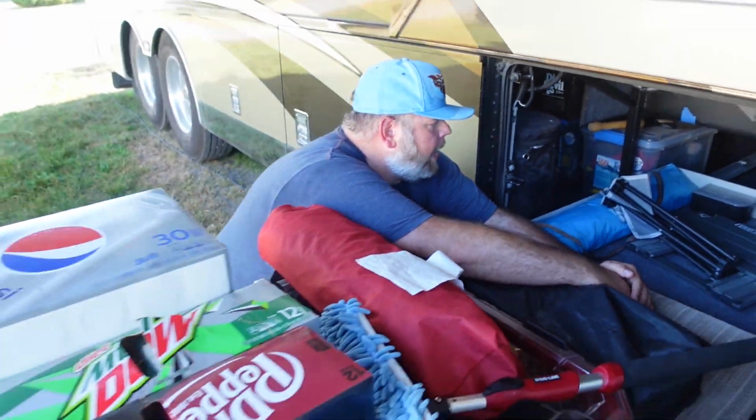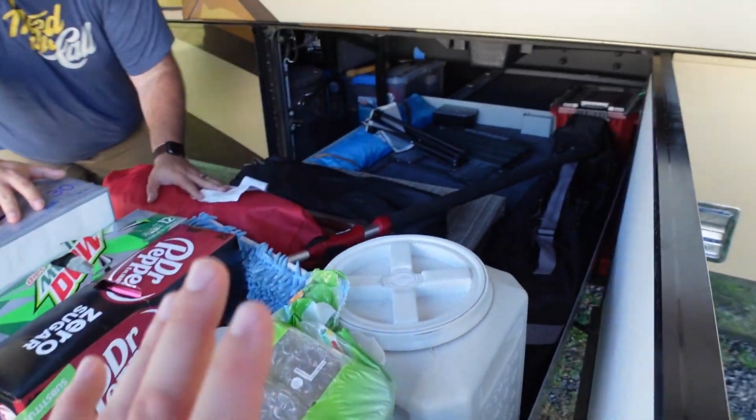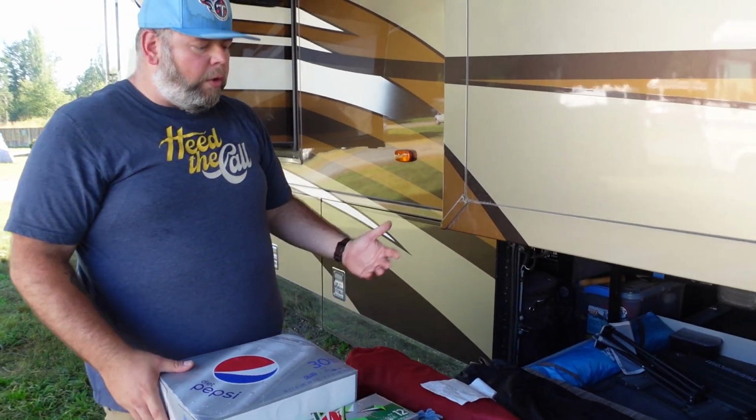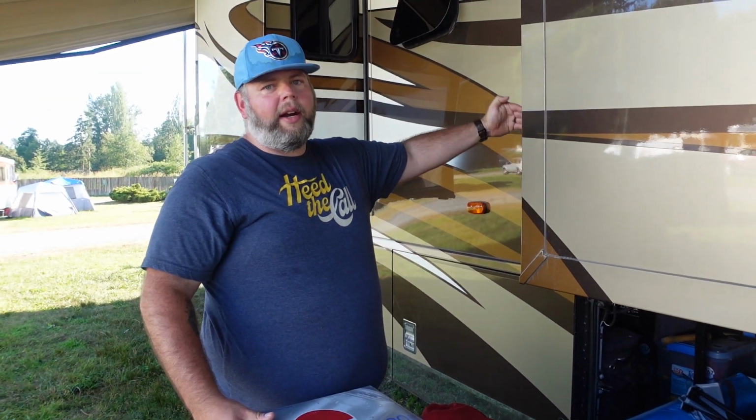So you have tall stuff here, tall stuff kind of stacked up here because it only goes here, and you never pull it out the other side because that's where all the sewer stuff is. Absolutely. And the full wall slide hangs over there. It's just hard to get to it. Right. So we don't.